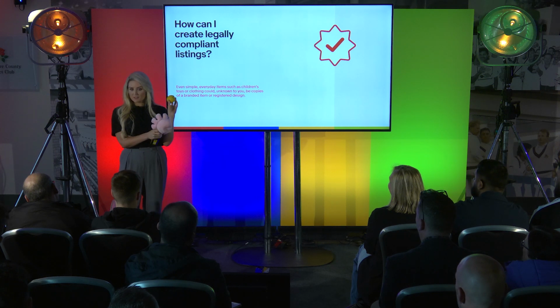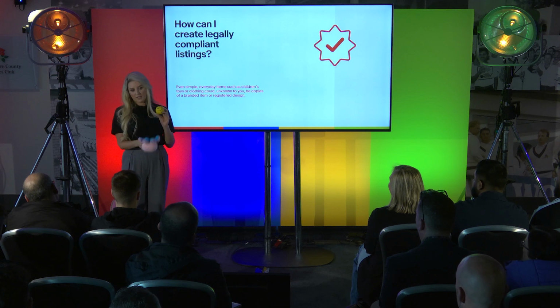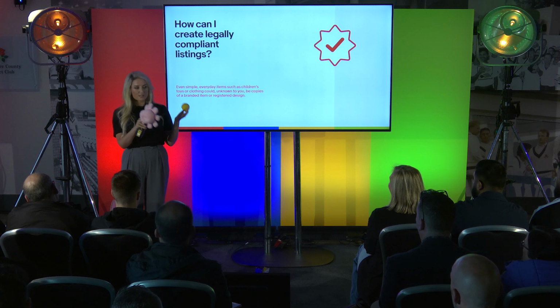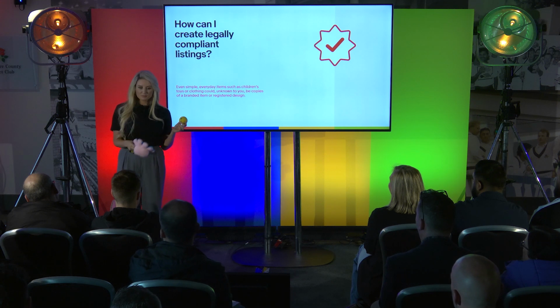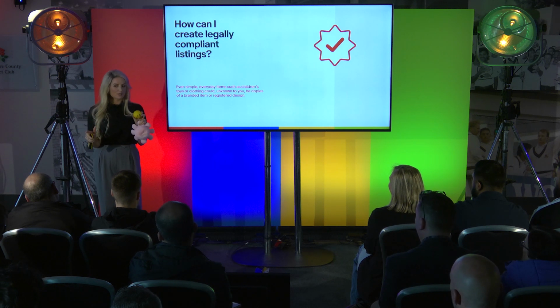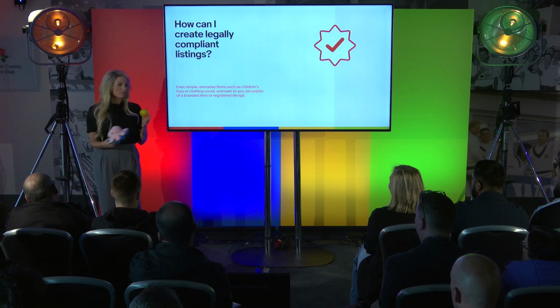It's got a smiley face on it. So if I was to list this on eBay, I might be inclined to list this as smiley face ball. The word smiley is trademarked. Somebody has trademarked the word smiley. Same with rainbow. Now that doesn't mean that they own the rights to it completely, that no one can ever use it, but it's in relation to certain products.